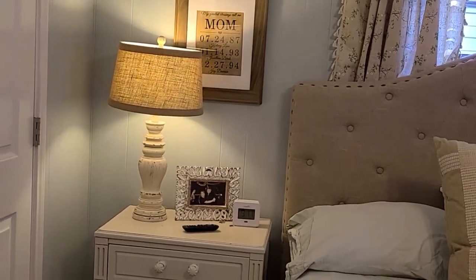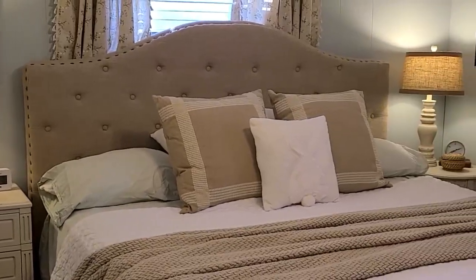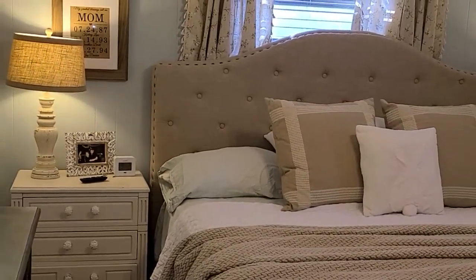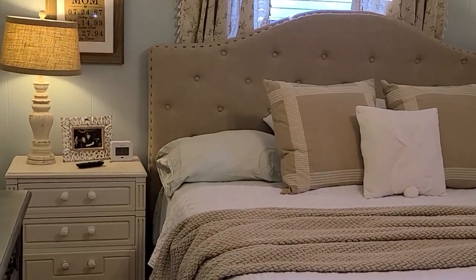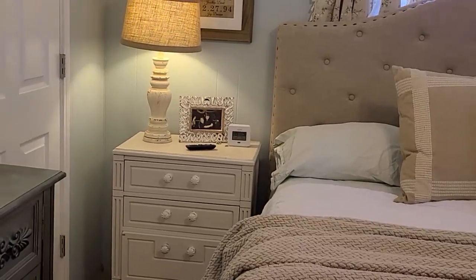As far as these lamps, guys, I think these lamps came from Hobby Lobby, and they're a few years old. But I just love them. I get lots of comments on them. I love the burlap look of the shades. I think they just really add to the aesthetics of the bedroom and add some calmness to the bedroom, and I just love it. I can pretty much put any decor on my nightstands and it will go with those lamps.